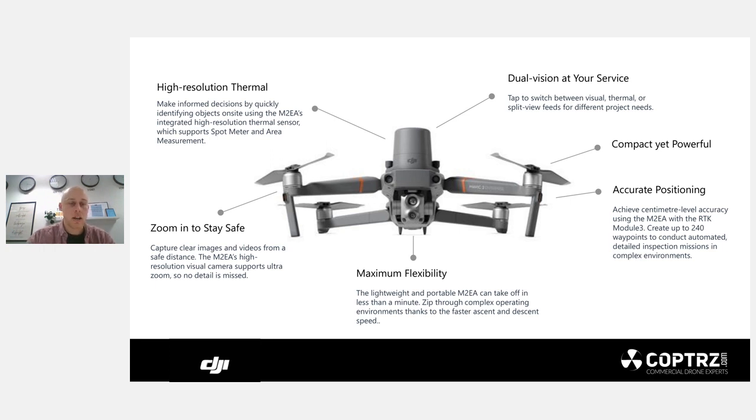What it will do is it will capture that moment, that precise centimeter accuracy, and every time it will fly back to that same point.